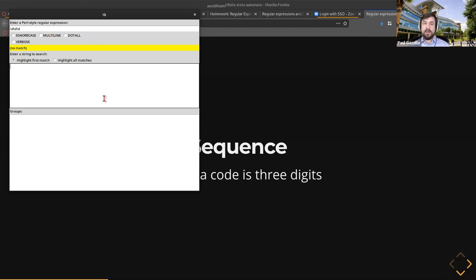In the box here in the center, this is the text that I want to match from. And at the bottom are the successful matches that I've found. So if I highlight all matches and put some random text here, well, okay, let me make this less garbage. This sequence is three digits, 1, 2, 3. This sequence is two digits. Notice I use the number 2 here. So notice only the three digit sequence matches. Questions on this? Is this pretty straightforward, right?